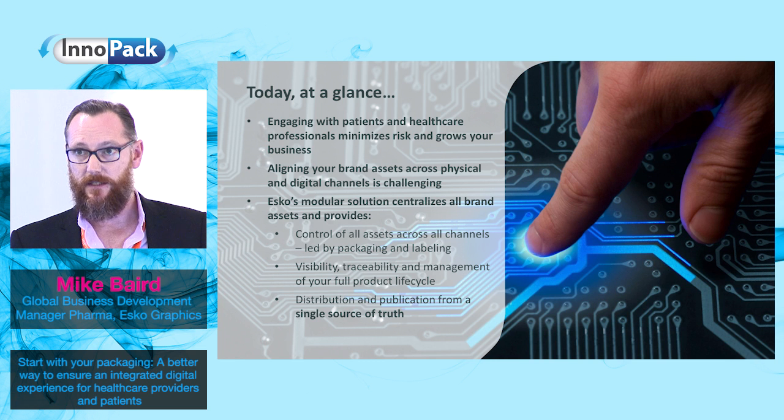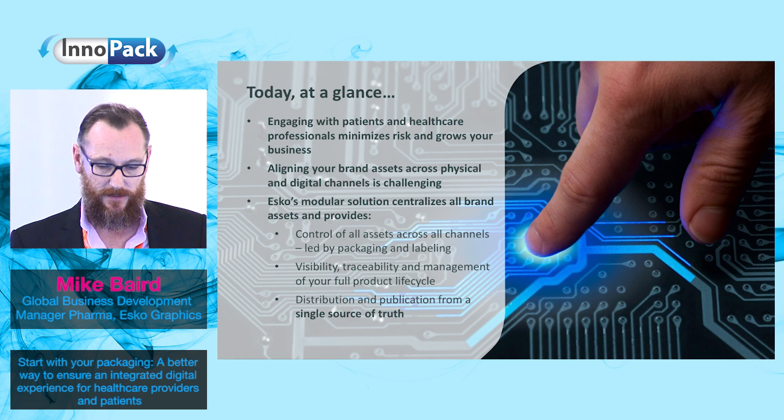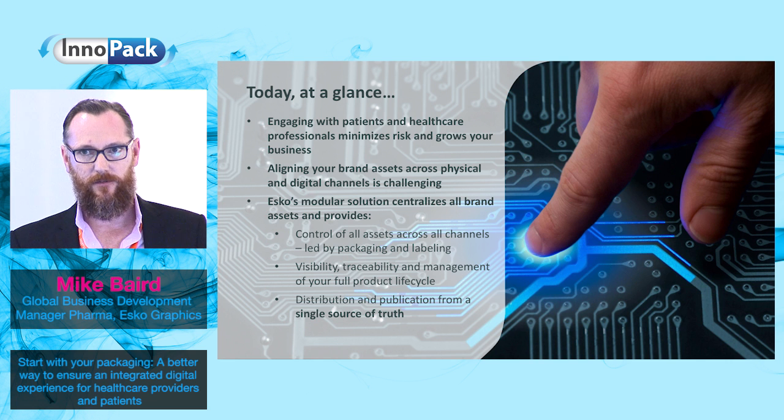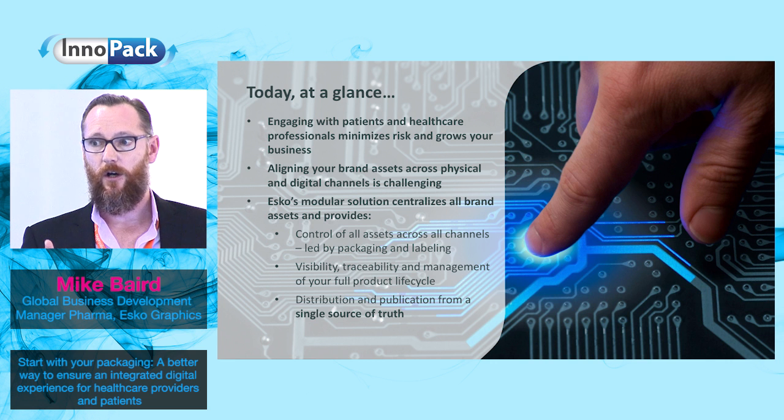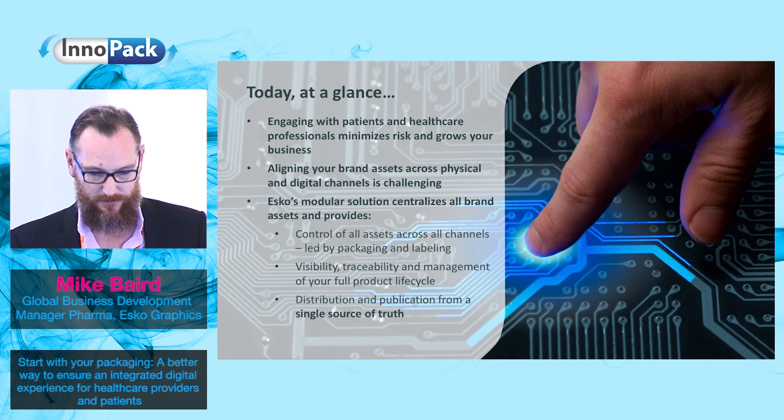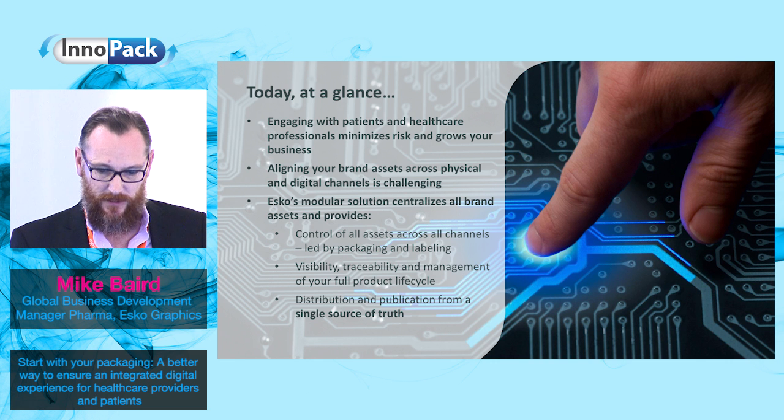There are multiple information sources available to patients, and it's crucial that there is a way of aligning the information source that they see online with the information source that they can hold in their hands when they're actually being prescribed the medication, or if they're buying it if it's an over-the-counter product. So the product information and the associated brand representation must be aligned.